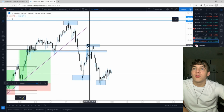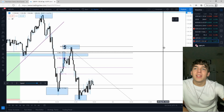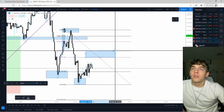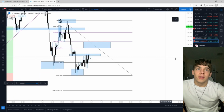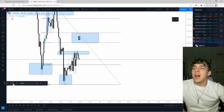So what I did was I drew my Fibonacci from the low to the high, and we can see that statistically, just based off of back testing, I like to see a retracement of this zone right here. So I like to see a retracement up to this zone. A lot of people wanted to sell right here on this break and retest, and you can see that above this there were probably going to be stop losses.